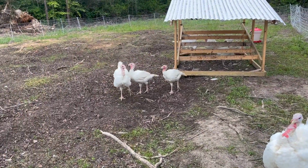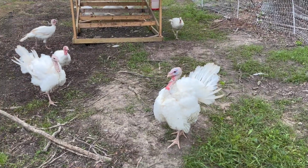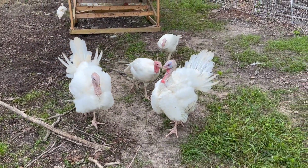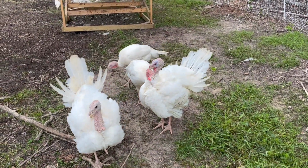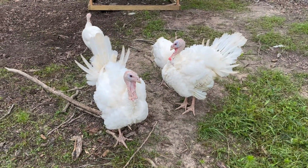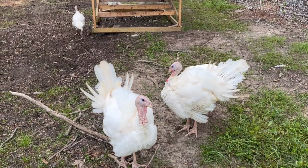There's his lady friends. So these are the turkeys. These are 10 turkeys, our first 10. They're getting big. I don't know how much longer we're gonna let them go. Probably August, probably another month. We'll let them go another month. But they're doing good. They're getting moved again this weekend.